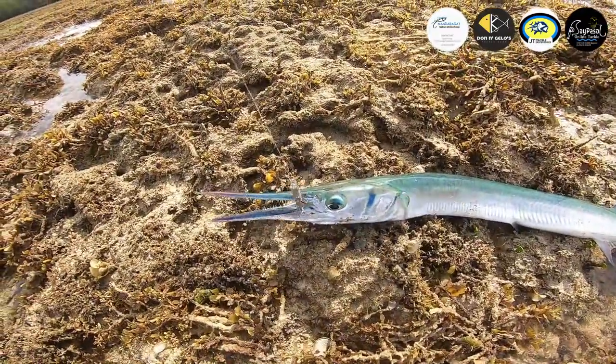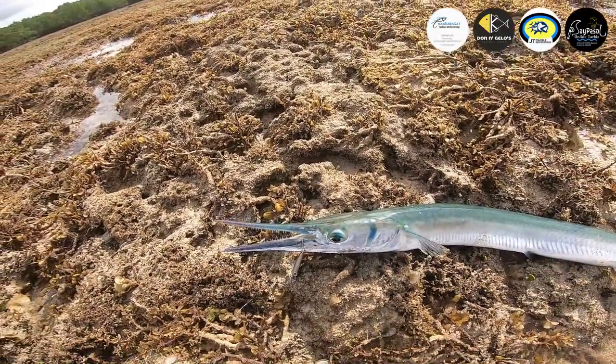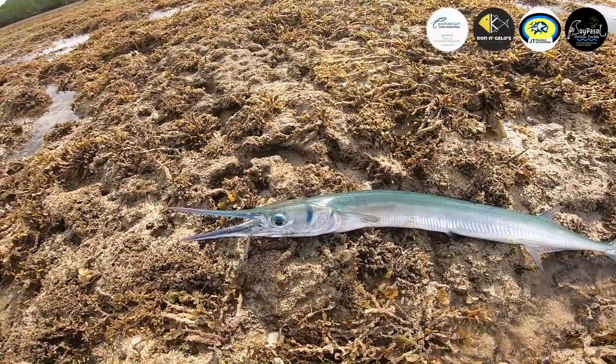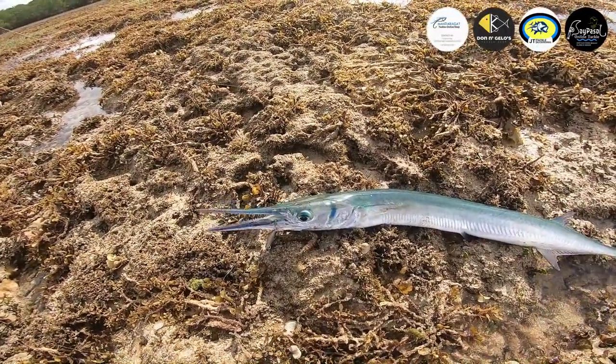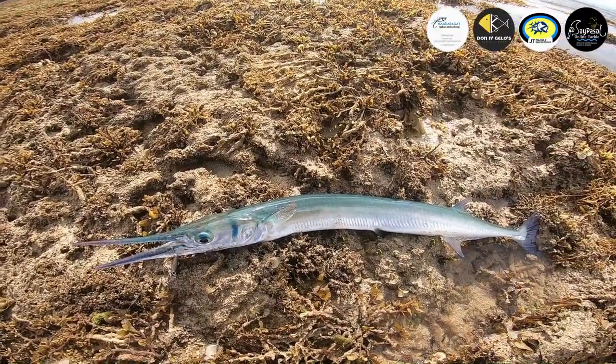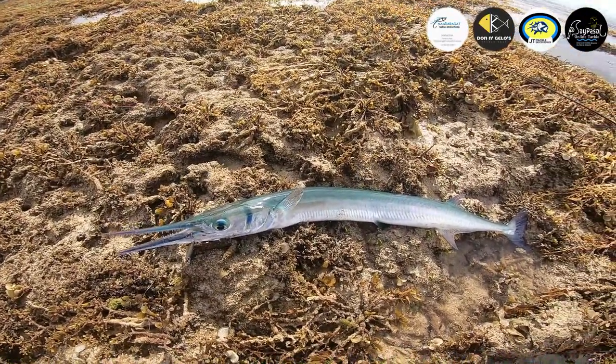Take a look at that. It was hooked properly. Big needle fish. I'm guessing this is 1.5 kilos. It is way too small for my record, but it's a good size one and it's a good catch for today.